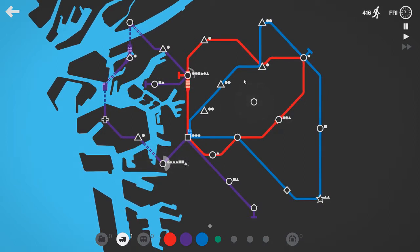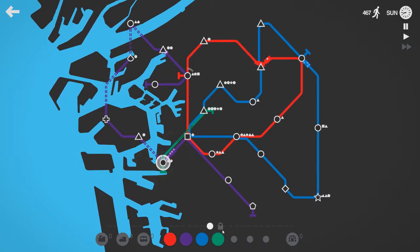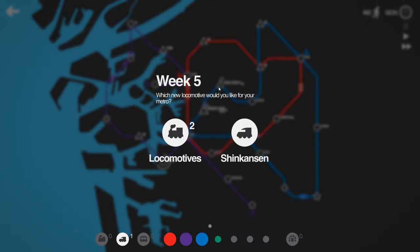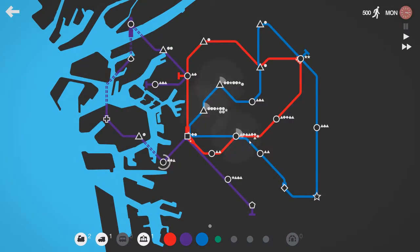Okay, somehow I managed to survive that. We'll pull you into there. I don't know why you're dodging that one. I need to get this to a triangle, and apparently there are no triangles anywhere near me, so do that. And, alright, as soon as we get to the end of this disaster, we'll have two locomotives. We will have an interchange, and we will slow this down. Right.